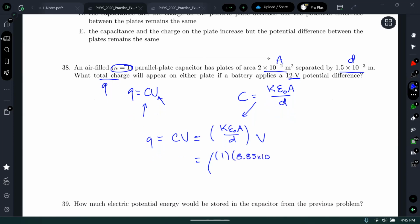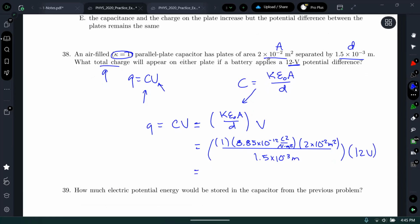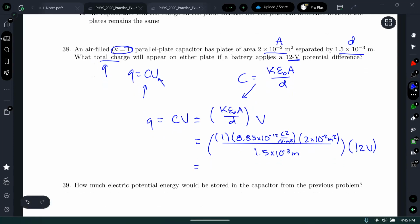Epsilon 0 is 8.85 times 10 to the negative 12 coulomb squared per meter squared. Area given. Plate spacing I'm given. And the voltage I'm given is 12 volts, or potential difference. Again, we've realized they are now more or less the same thing. Voltage is always higher minus lower potential. Potential difference can be lower minus higher if that's the way the charge went, but up to a negative sign, they're the same thing. That'll be whatever it ends up being.